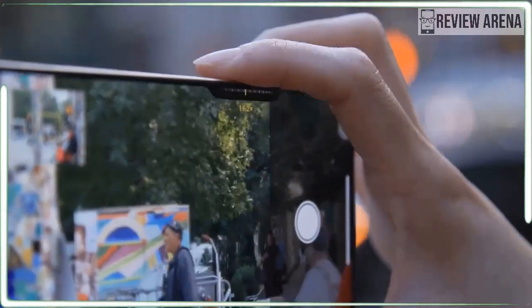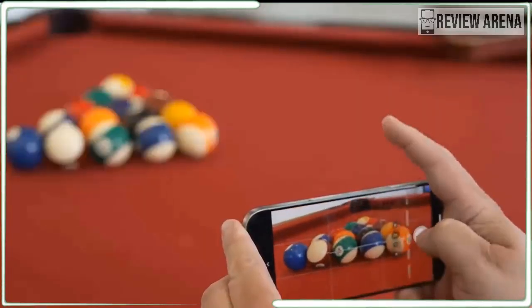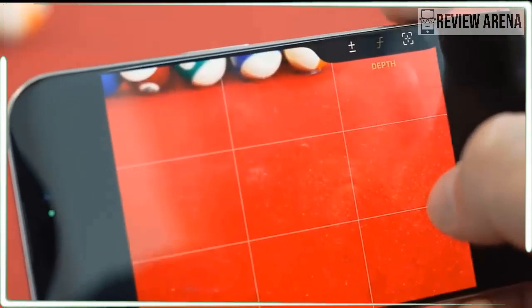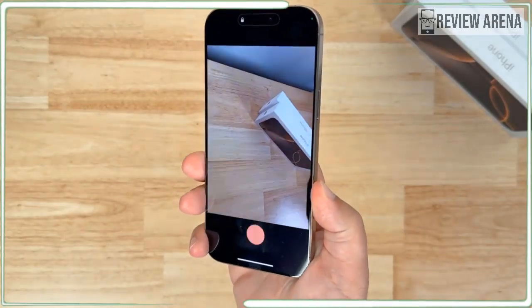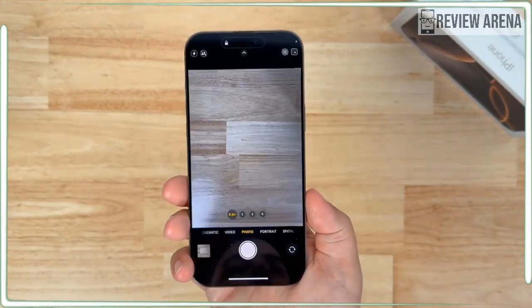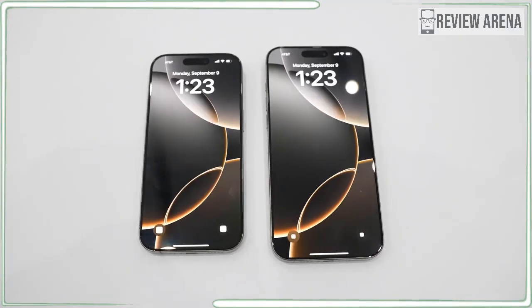Siri is definitely the biggest upgrade with Apple Intelligence. It's a lot more conversational and forgiving of mistakes as we speak. For example, I was able to correct a timer from 10 minutes to 5 minutes on the fly, and Siri got it right. The new Siri in Apple Intelligence is also better with follow-up questions. For example, I could ask about the weather today and then say, how about the rest of the week? And I got an extended forecast.